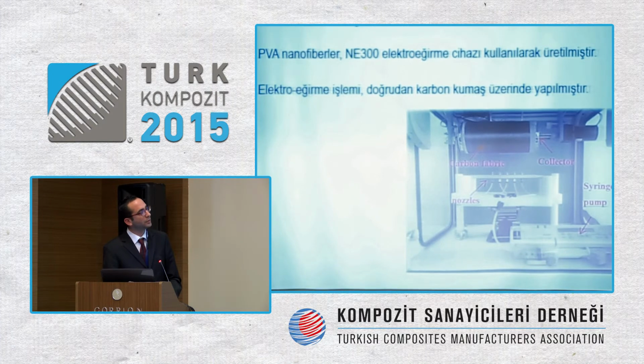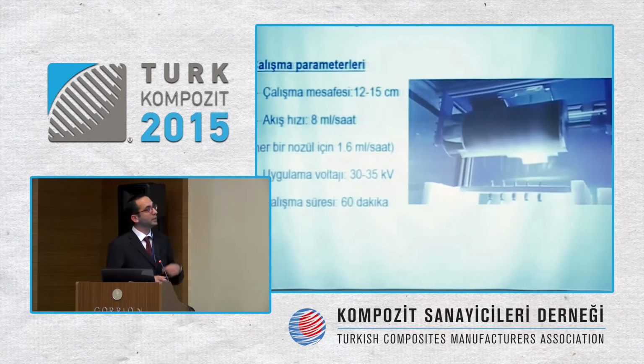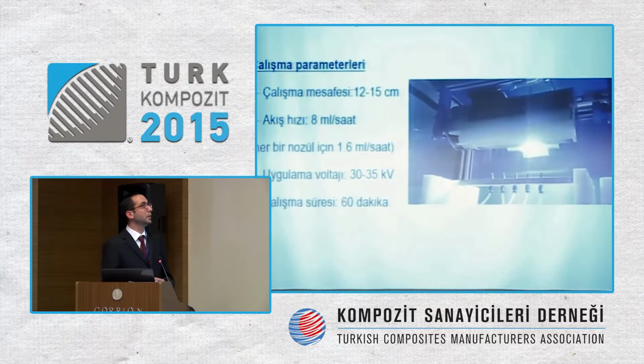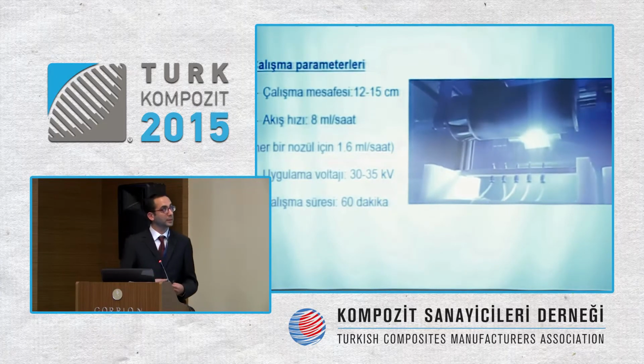And then the electrospinning system, the syringe pump. On the collector, you can see the carbon fiber, and we used 5 nozzles for electrospinning. And in that video, you will see the folding process with 5 nozzles. These are the working parameters. The working operating period is 60 minutes.